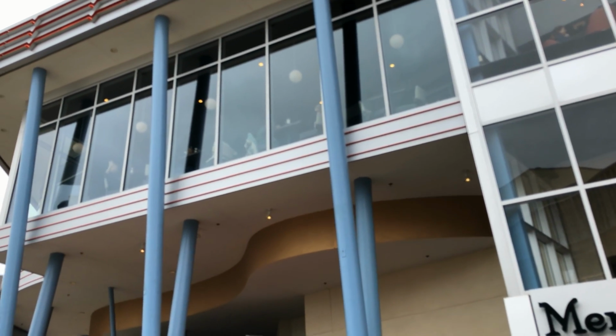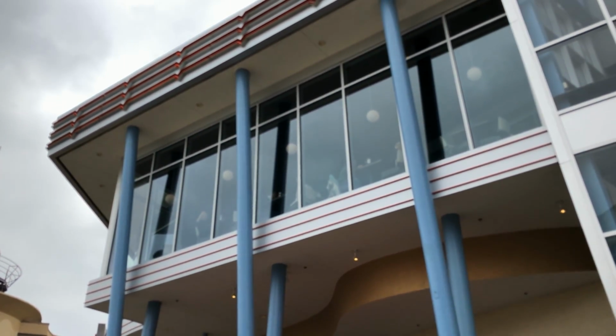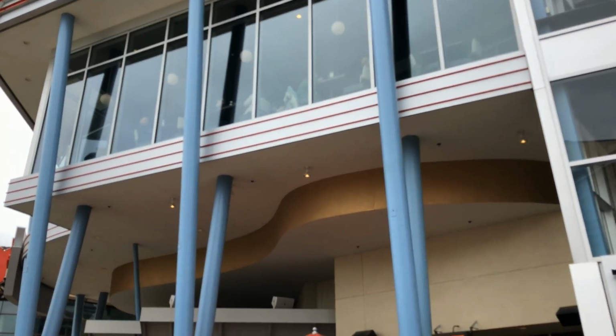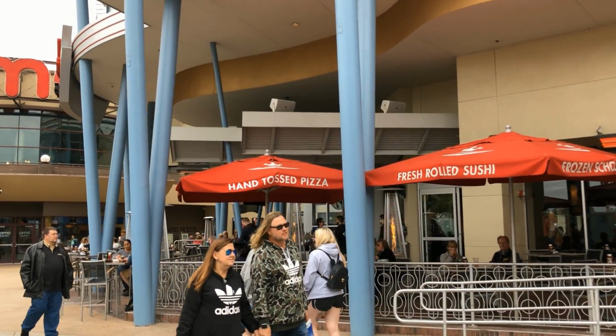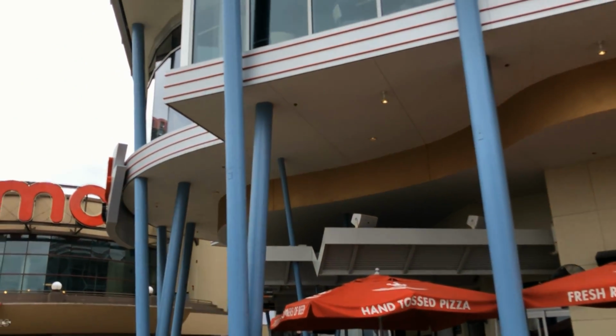Actually, a little bit of an update. Back in the fall, they enclosed this eating area. It was a balcony before, and now it's enclosed at the top. So they have more outdoor eating area on the second floor. Of course, they've still got the first floor, but they enclosed the second floor, and it's really nice up there. I have to take a look at that on another video.